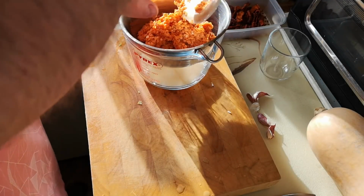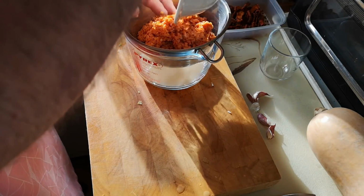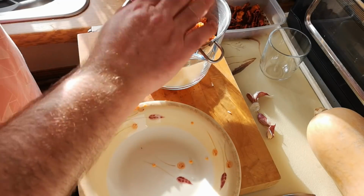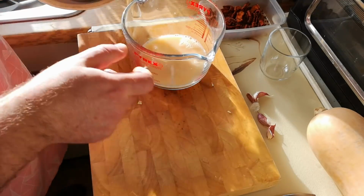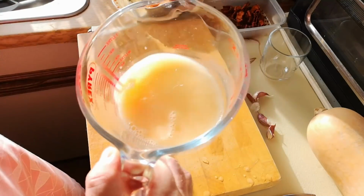One thing with washing them, it is a fiddly job. They're stuck to the bowl, they're stuck to everything. That's one of the reasons I don't generally wash lentils. This is just a messy process, and it's wasting lentils. Okay, so there's the water that came off the lentils, and doesn't that look awful?